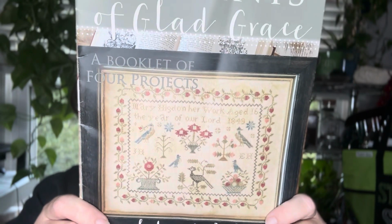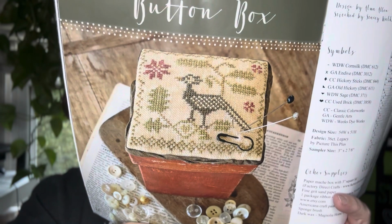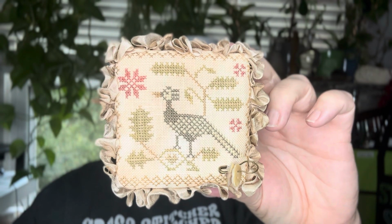I don't think I have the book. Yes, I do. Hold on. Moments of Glad Grace. This was the book that came out at Needlework Marketplace this year, I believe. This little box. So it's called Moments Button Box. So I stitched it up as part of my smalls exchange, and then I loved it so much I made one for myself. So if I have focus, here is my little button box.